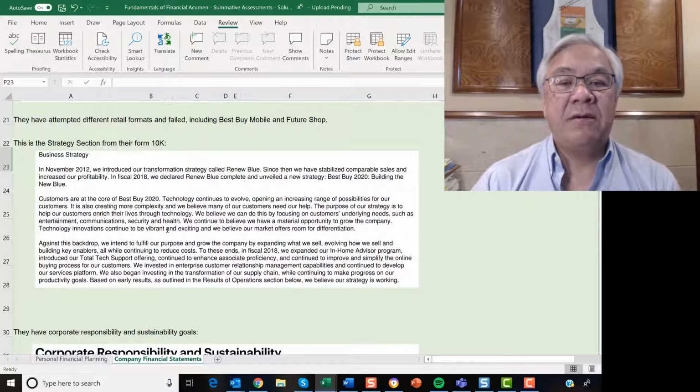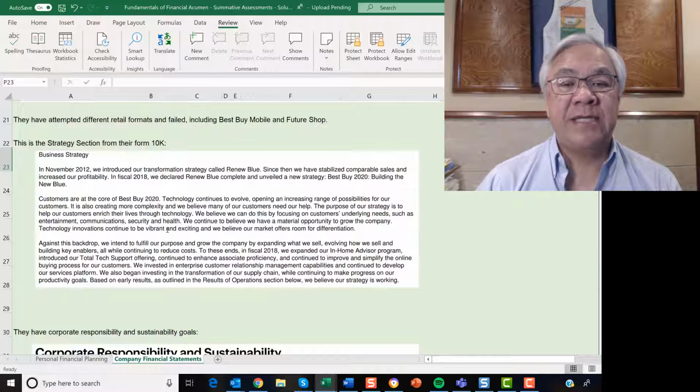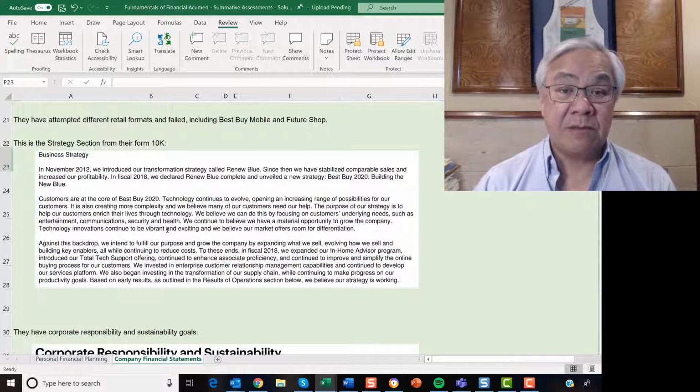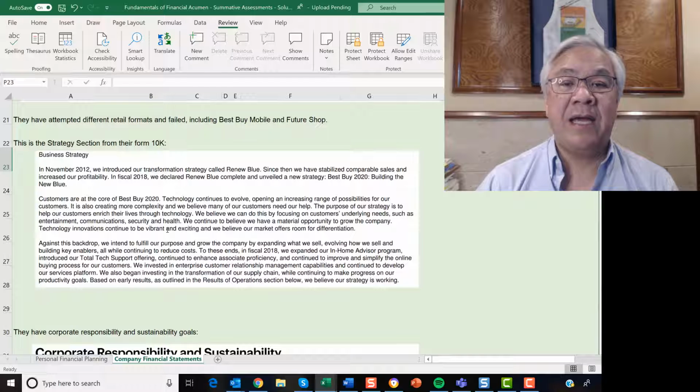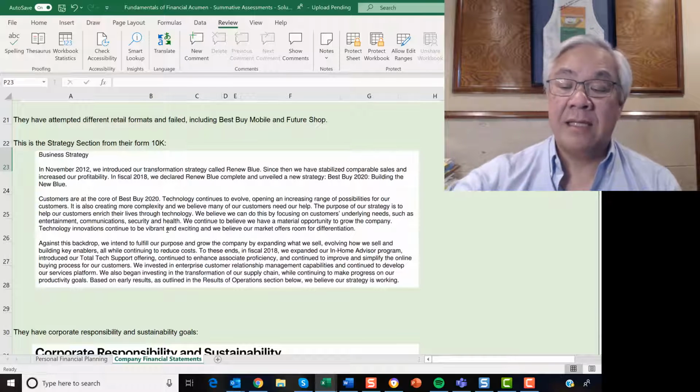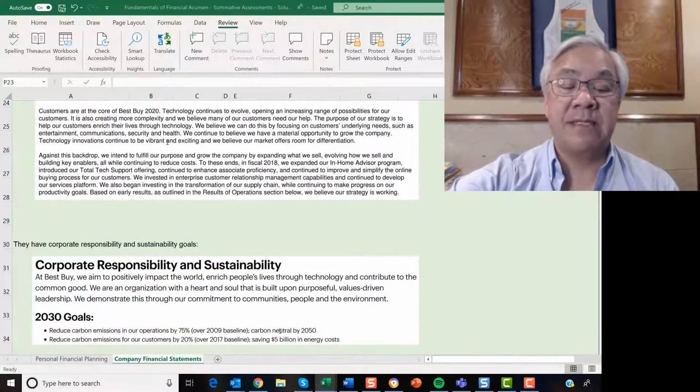So in a way, they're a very strong, high market share retailer, but they've had some failed attempts at expanding their lines of business. So one of their challenges going forward is what growth vehicles they might have in order to sustain the growth of Best Buy as a company. The strategy comes from their Form 10K and describes their idea for their technology products, both now and into the future. And the next part deals with corporate responsibility.